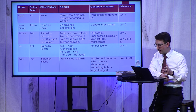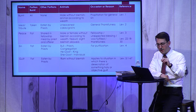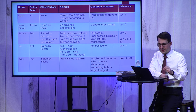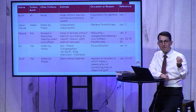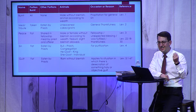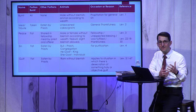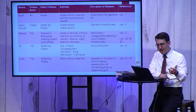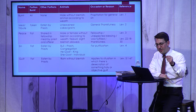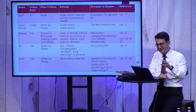A peace offering, which came really in several different formats that I didn't break down here. It could be a vow, when you made a vow. It could be Thanksgiving, several other things. You burned up the fat parts of the animal, and then you shared the rest of it. You actually sat down and ate with the priest. So it was a fellowship meal with the priest. And so it needed to be a male or female animal without blemish, although it's interesting, if it was a free will offering, a slight blemish was allowed.